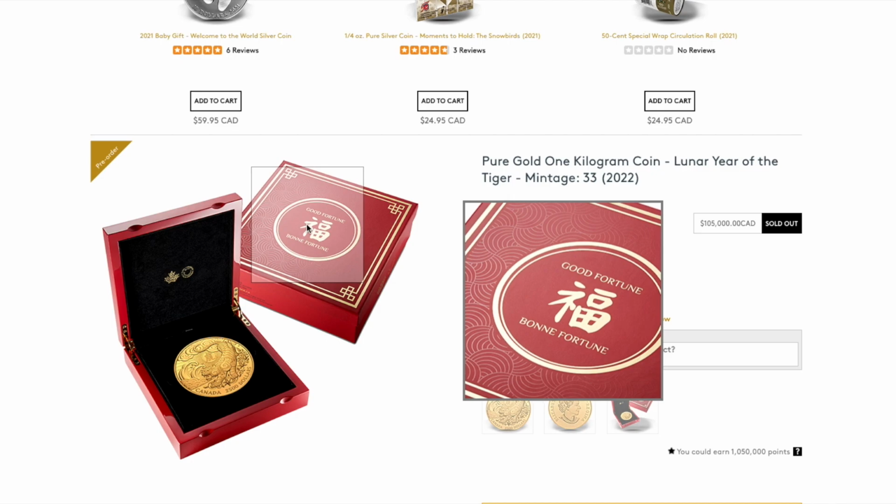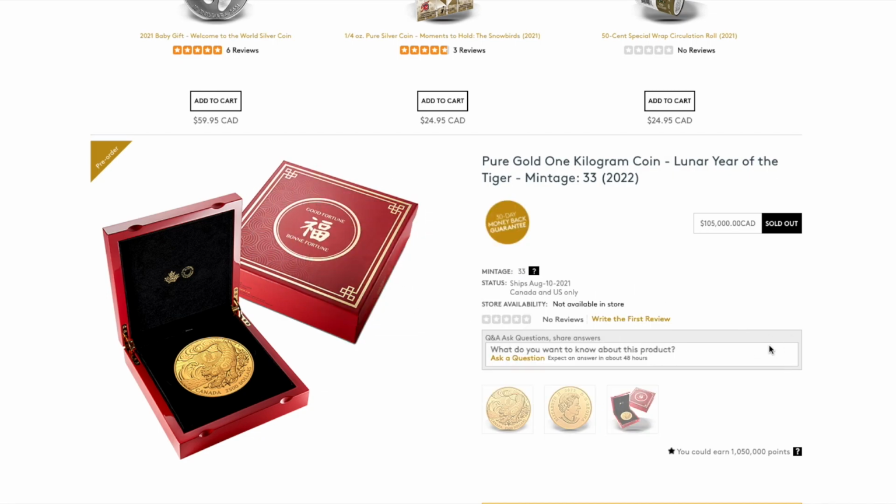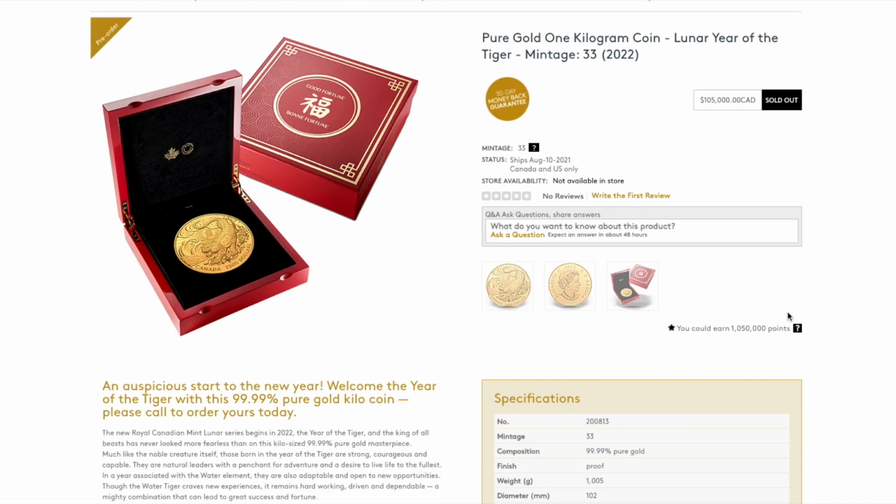Right. Good fortune for everyone for the year 2022. We're not there yet, but if you want to get your hands on this, I think you're going to have to look at the local coin shop, or maybe the secondary market too. So I think that's probably where you could still look for it.